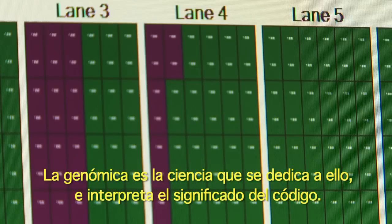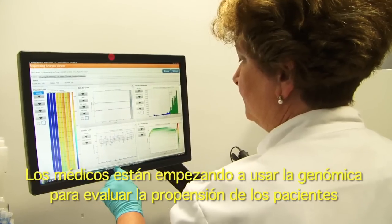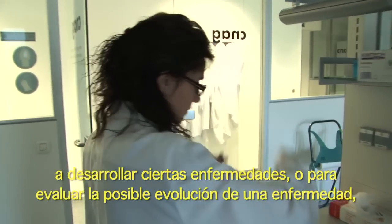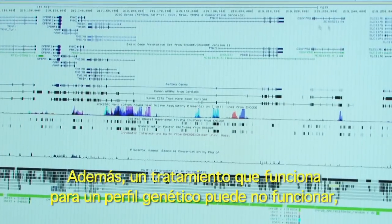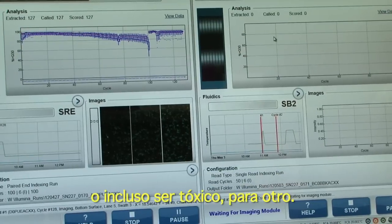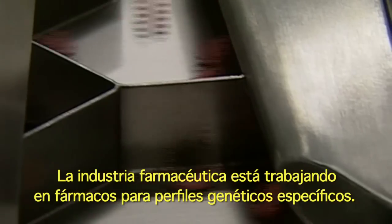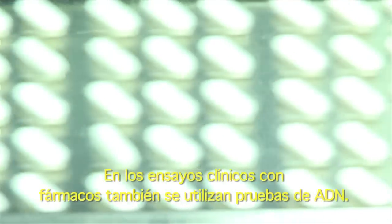Genomics is the science that does this and interprets the meaning of the code. Physicians are starting to use genomics to assess the predisposition of patients to certain diseases, or how well or badly an illness could progress once it has appeared. Moreover, a treatment that works for your genetic profile may not work or may even be toxic for mine. The pharmaceutical industry is working on drugs for specific gene profiles. DNA tests are also used for drug trials.